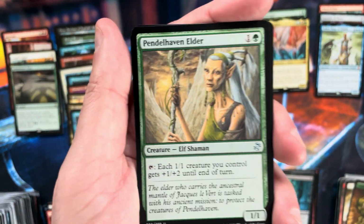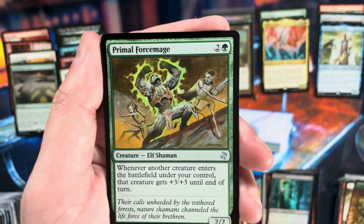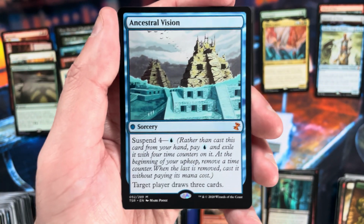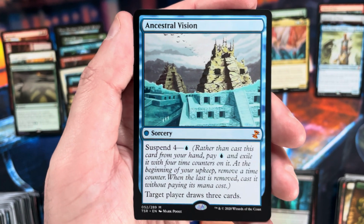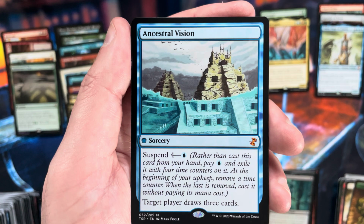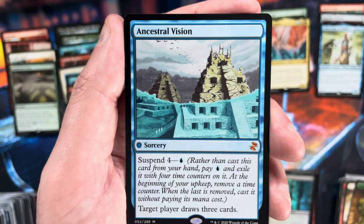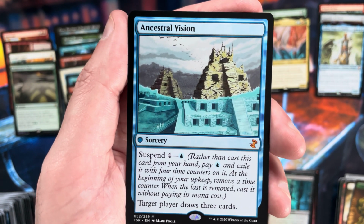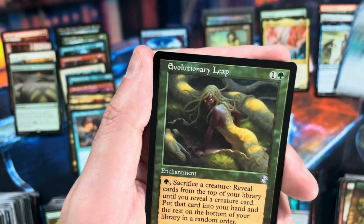Okay, handful of packs left. Let's just finish strong. Pendelhaven Elder. Jodah's Avenger. Primal Force Mage. Mythic, a 6th Mythic. That is very uncommon. Wow. So Ancestral Vision is probably about $4 to $5, and you know, it's a good solid card. Again, it's going to be really hard to top the Sliver Legion, that's probably the second most valuable Mythic, but that is a really good one. And I honestly opened up a bunch of this, and you don't see 6 Mythics very often. That's cool. All right, Ancestral Vision, good add.